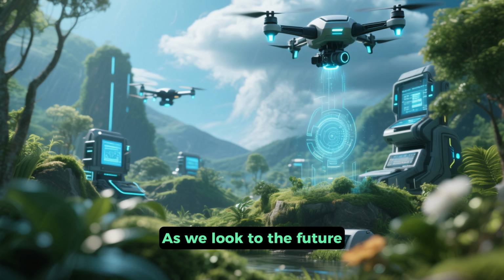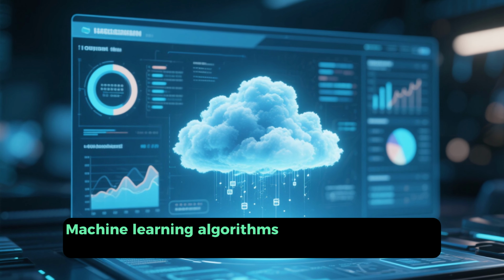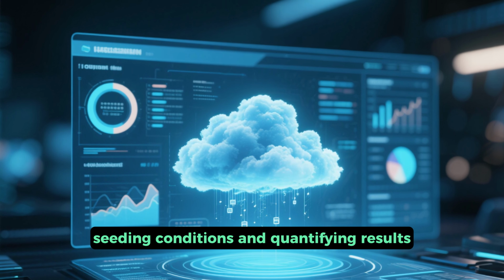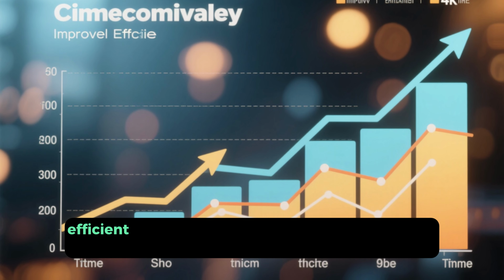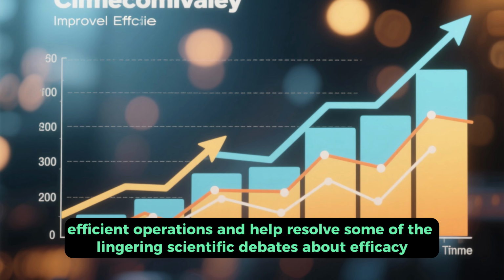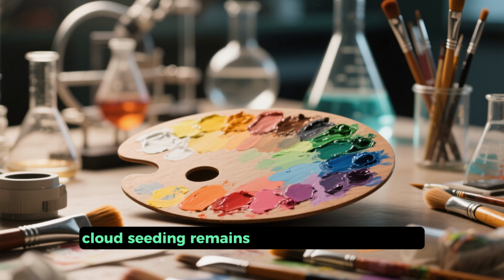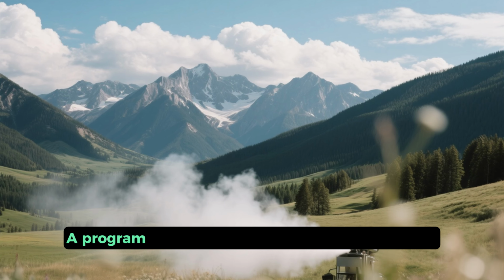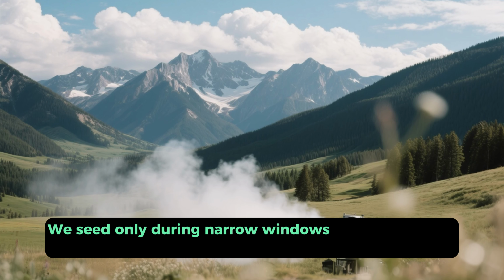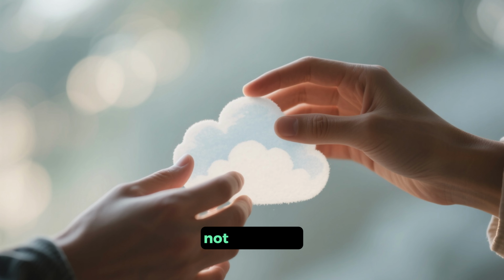As we look to the future, artificial intelligence is set to play a major role. Machine learning algorithms are getting better at predicting optimal seeding conditions and quantifying results. This could lead to more targeted, efficient operations and help resolve some of the lingering scientific debates about efficacy. But even with AI assistance, cloud seeding remains as much art as science. A program operator in Colorado puts it this way: "We seed only during narrow windows when clouds are physically primed. It's about working with nature, not forcing it."